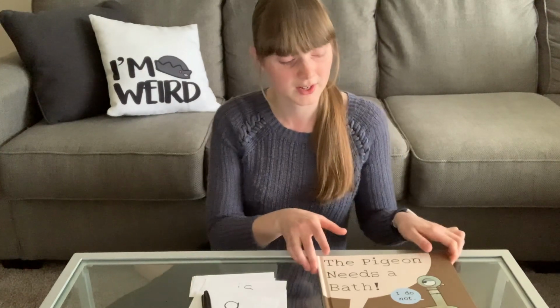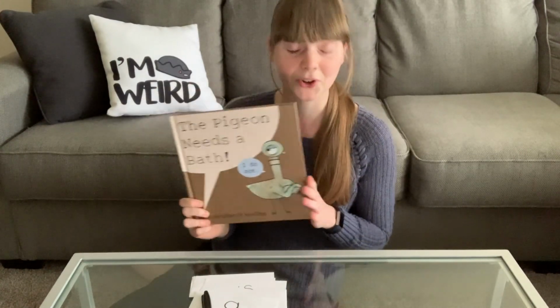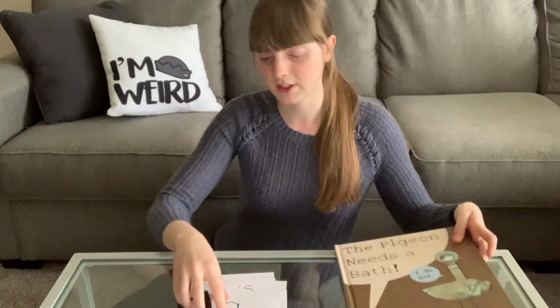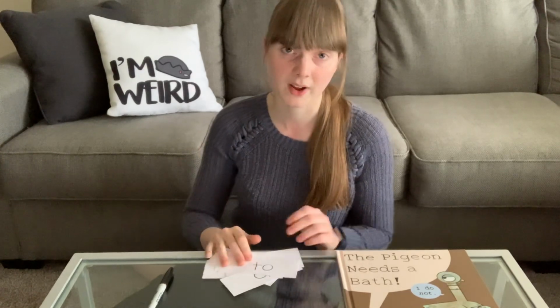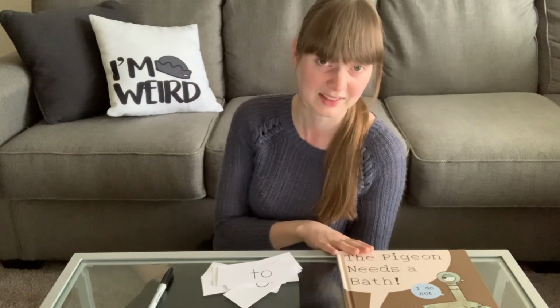But all you're going to do is find a book. Of course, I picked the pigeon book, but you're going to pick a book that has a lot of these types of words in it. And then you're going to take note cards, sticky notes, or pieces of paper, and write some of the sight words that you hope to find in your story. Parents, a little word of the wise, I would read through the book first to make sure that the words you write on your paper are actually in the story, so your child doesn't get frustrated trying to find words that don't exist in that story.